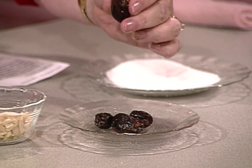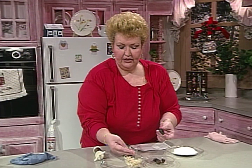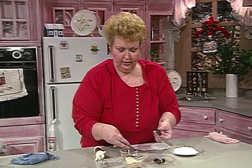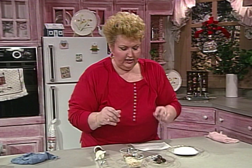These are whole dates that have the pit taken out, and I have some slivered almonds here, as you can see. I have some pecans. You could use walnuts, whole almonds, whatever, really, any kind of nut that you wanted to use. And I've got some sugar.